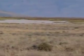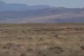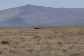This is Featherbed Lake on the way to the Rabbit Creek site, and there's supposed to be some hunting walls in here. I'm not sure if maybe that's it, or I thought I saw some, or whether maybe that looks like trees. Well, this apparently is the hunting wall.